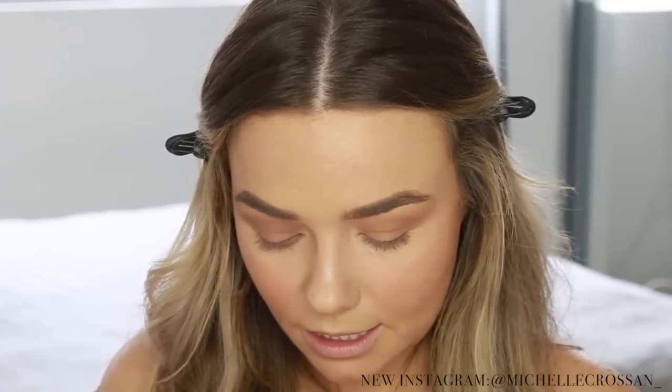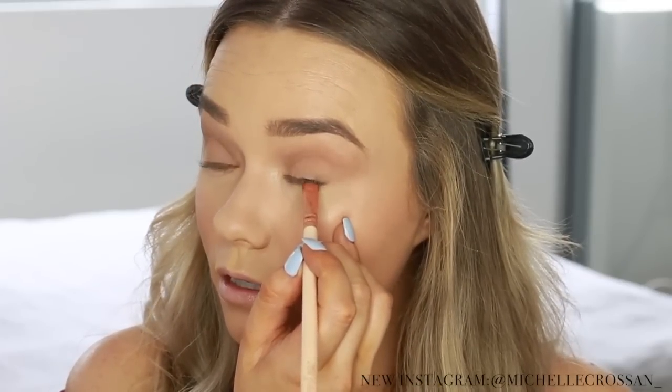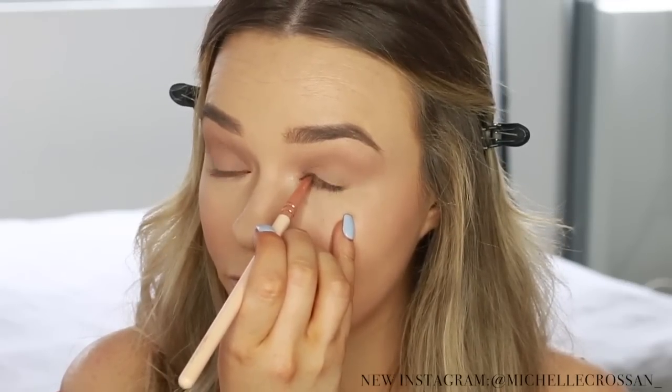And I'll use a kind of flat angled brush. This is the Zoeva 322 Brow Line brush. And I'll just take a little bit on the side and I will press that up into my tight line from inner corner to outer corner. So you can see there, it kind of thickens up my lash line, makes my eyes look really nice and blue. And then I will do the same on the top.